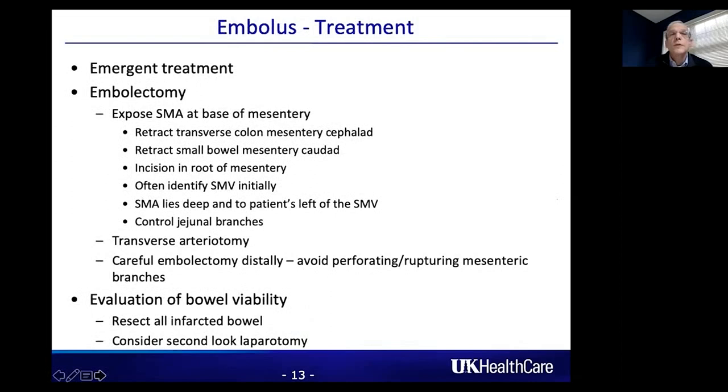The treatment is an embolectomy. The way I expose the superior mesenteric artery is to expose it at the base of the mesentery. I retract the transverse colon and its mesentery cephalad and retract the small bowel and its mesentery caudad. I make a longitudinal incision in the root of the mesentery.